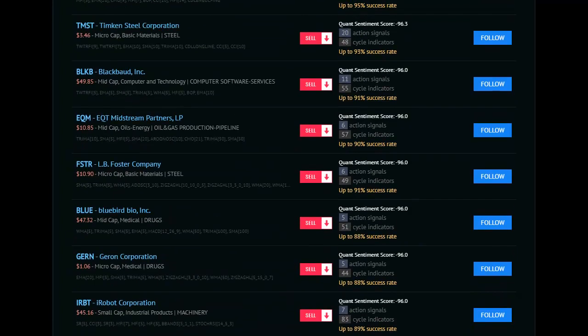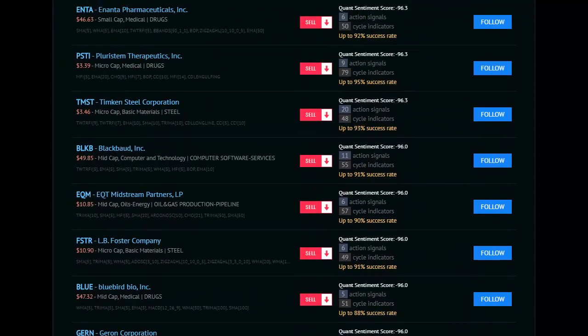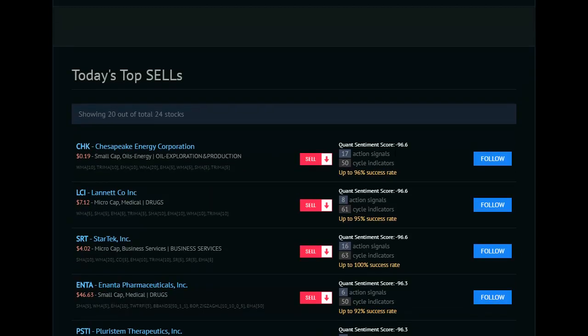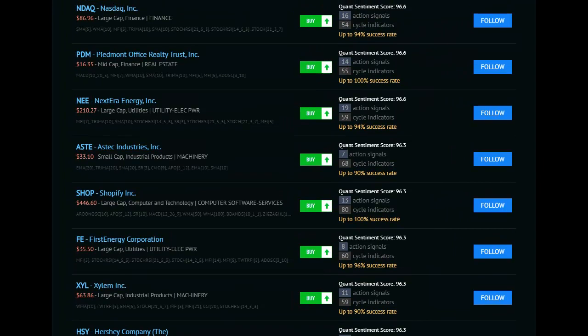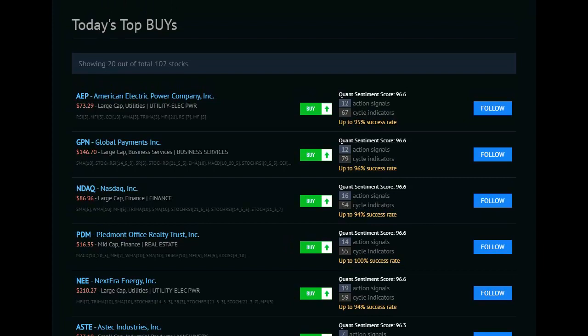Again, this is the 20 that our algorithm triggered sell signals on. Sorry, sell signals, let me correct myself there. That was the top 20 stocks that triggered sells. And again, the top 20 that triggered buys for today, for March 25th, 2020. And a month from now, we're going to be doing a recap video, and we're going to check the performance of each one of these to see how you would have done.